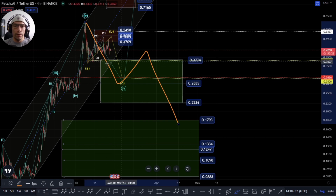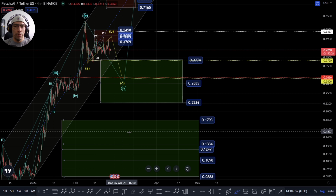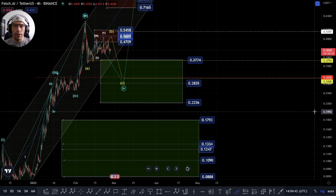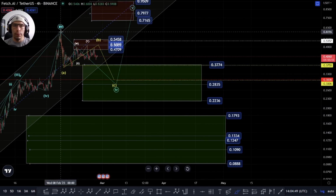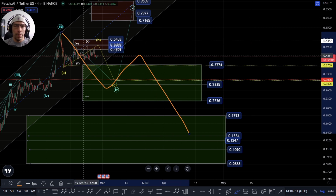It could, technically speaking, complete within this move here as a smaller correction, but I would prefer a deeper move, potentially down towards this 50% line here of this 1793 to the lower range of this, which would be this 0888. So this would be a zone we'd actually be looking for, looking to potentially come down as a bigger corrective pattern into this area.